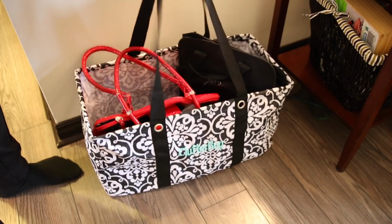But because it's in a basket or bin, you can walk around with it. It's portable and you can put the things away when you do have the time, but it's also a great visual reminder. Oh my gosh, that bin is overflowing. It's time to empty it and put that stuff away.